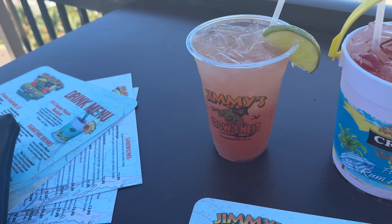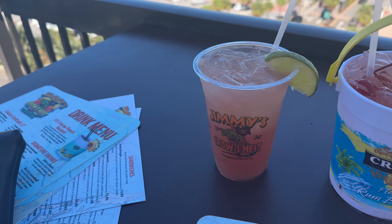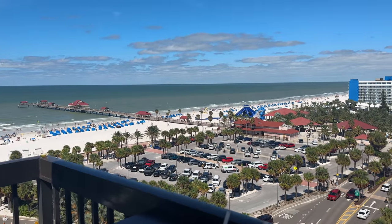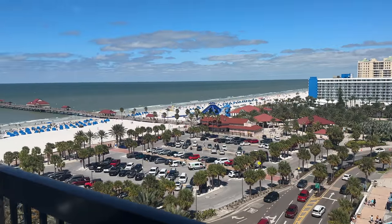And Amber, what'd you get? The Palma Paloma. What's the base of it? Tequila. Amber loves tequila. So, and then here we go. Look at that view. This place overlooks, well, obviously the beach. That's Pier 60.